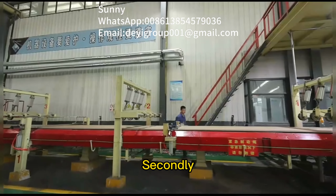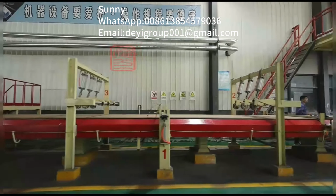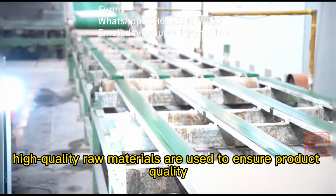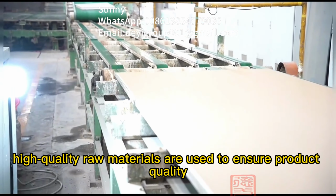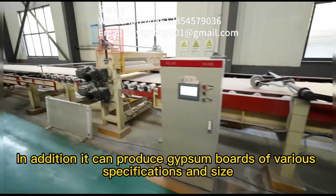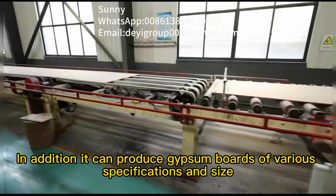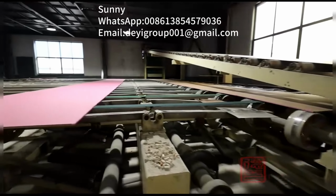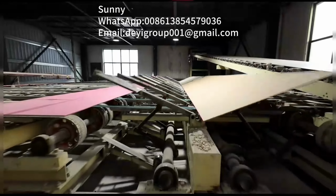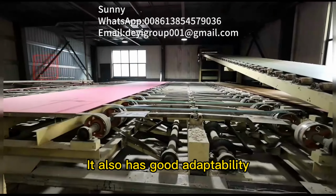Secondly, high-quality raw materials are used to ensure product quality. In addition, it can produce gypsum boards of various specifications and size. It also has good adaptability.